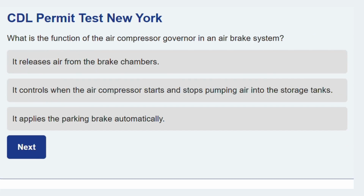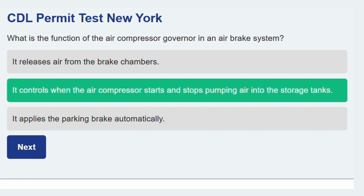Moving on. What is the function of the air compressor governor in an air brake system? It controls when the air compressor starts and stops pumping air into the storage tanks. This maintains the optimal air pressure range.